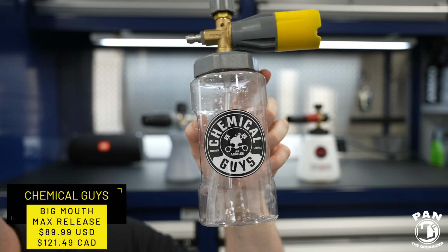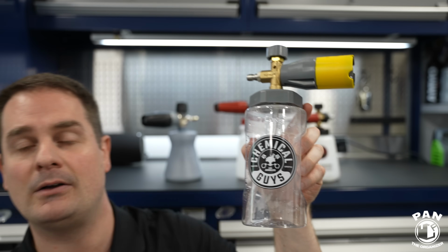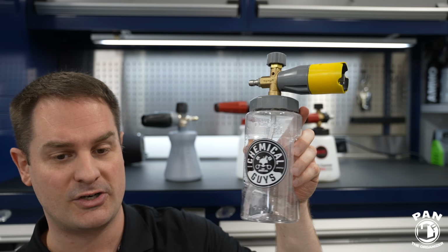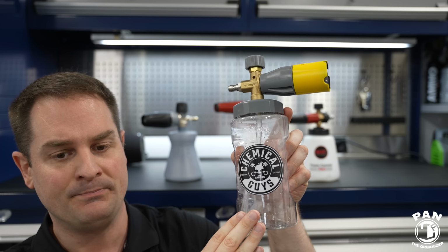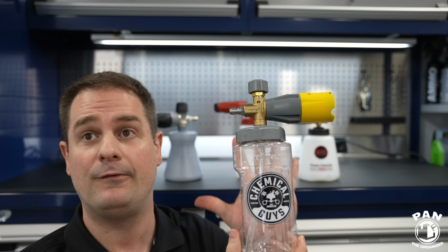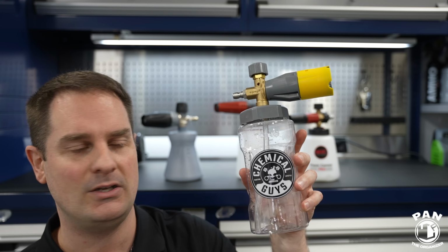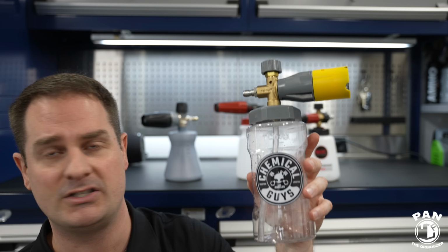This is more like a cool feature. This is the one that requires the least amount of PSI, so 800 PSI. So this makes it the easiest to handle, or if you have the lesser pressured power washer, but it needs a minimum of 1.4 gallons per minute. It's the heaviest in the bunch as well, coming in at 574 grams. And the priciest as well, $89.99 USD or 90 USD. Same price as the MTM PF22.2.